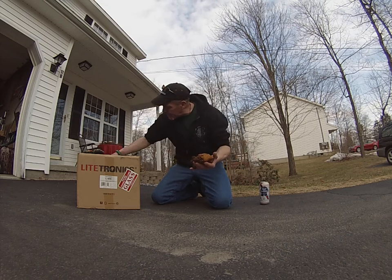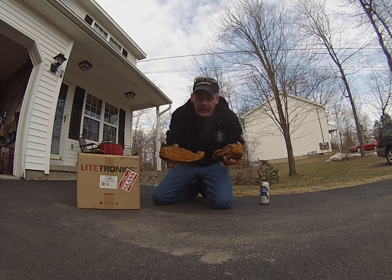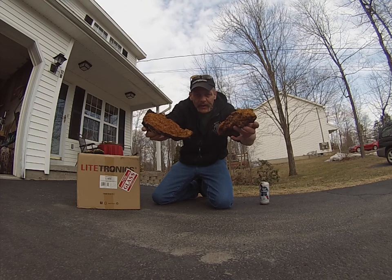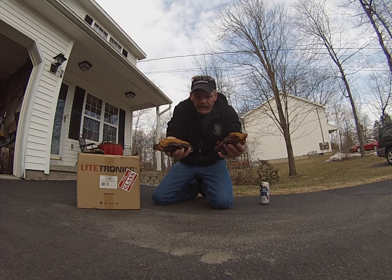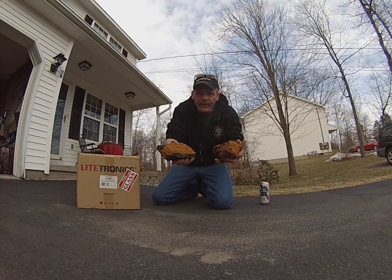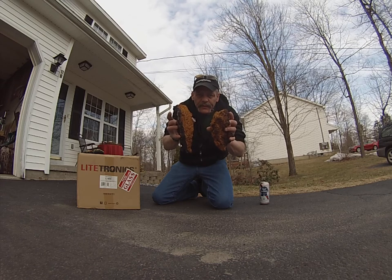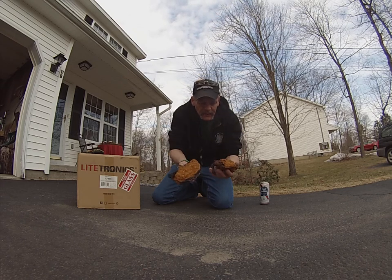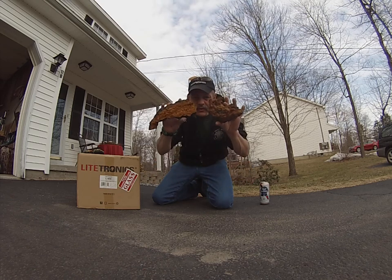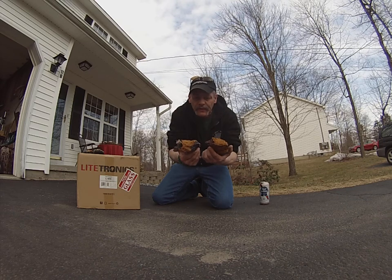Now, for those of you who don't know what Chaga is, Chaga grows on birch trees. It's a fungus. The health and medicinal values of this fungus, when it's boiled into a tea, simmered into a tea, is amazing. Check it out. There's a million videos out there on YouTube about Chaga. It's a great fire starter.